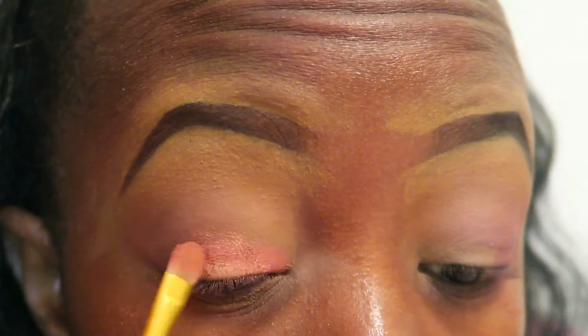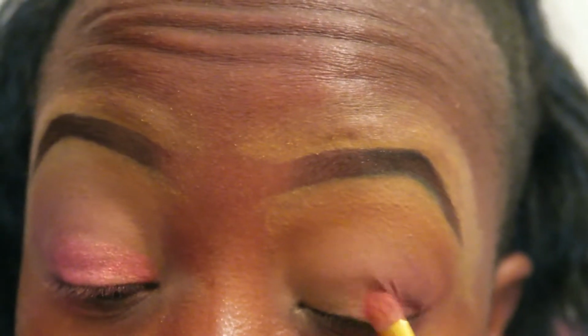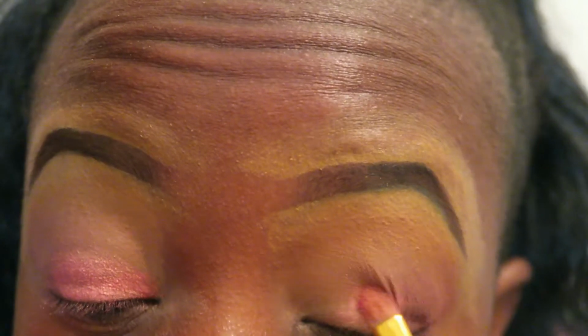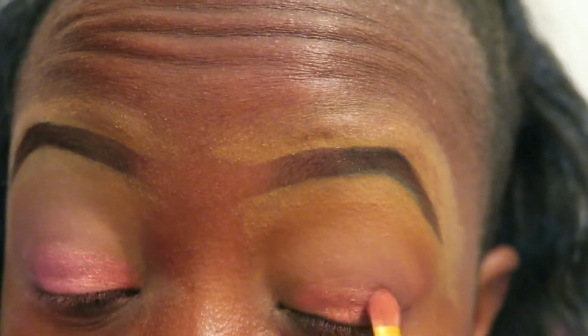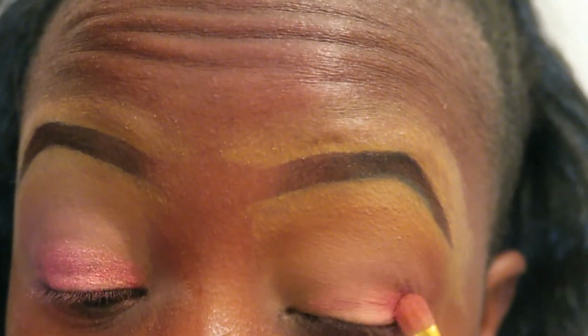And I'm just packing it on the eyelid using a small synthetic brush, which I usually use for all the shimmers that I have. And I can't remember how many shimmers she has. I think, if I'm not wrong, there are 9 shimmers in that palette and 6 matte shades.